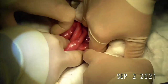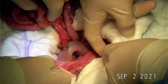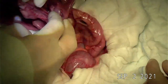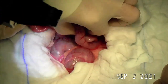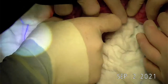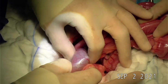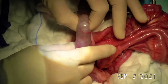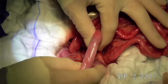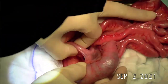In case we have a leak from the colon, as the colon contains a large amount of bacteria compared to the upper GI, let's be careful and check. So no leakage, no leakage. This is the colon. As much as possible, we avoid colotomy or opening the colon because bacterial contamination is very high.